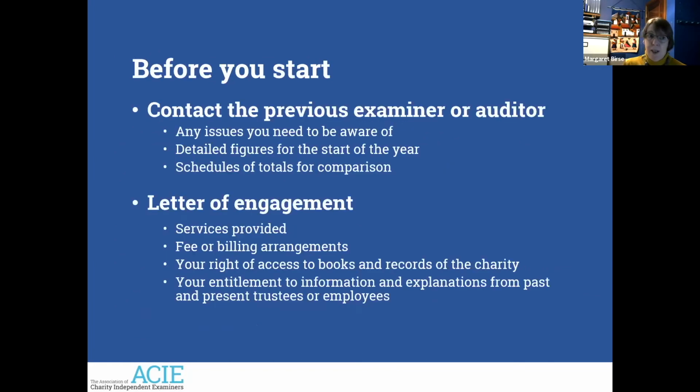You'll probably have to contact the previous examiner, or you should contact the previous examiner to check whether there's any issues with previous examinations that you need to know about, and perhaps to get the detailed figures for the start of the year if the charity can't provide them, and schedules of totals for comparisons.